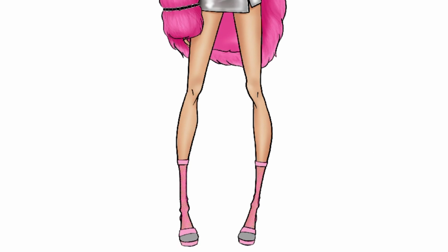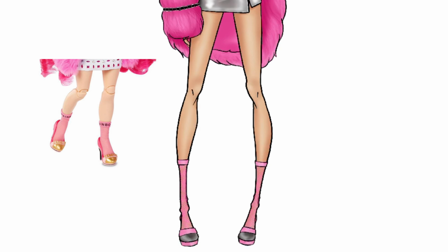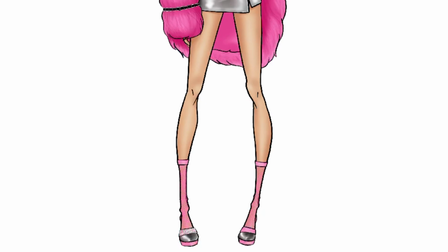Let's head down to her shoes and add some shading and some silver details to the front of the shoes. I did change everything that was gold on this doll to silver because I wanted to keep it in one metal color story. And now let's switch out that Rainbow High logo to a Barbie logo in metal letters.